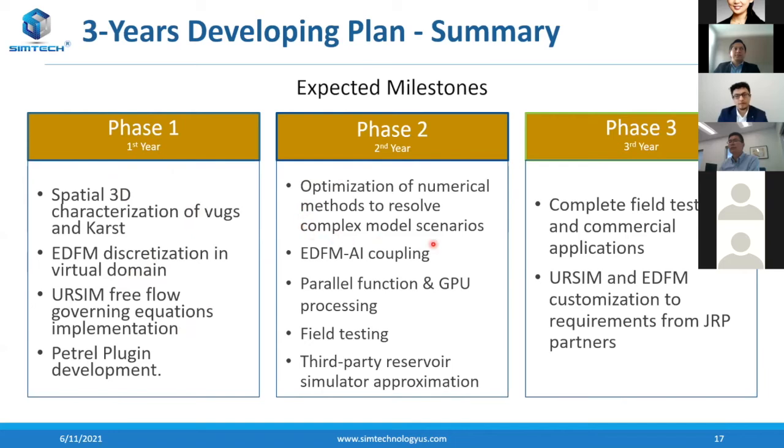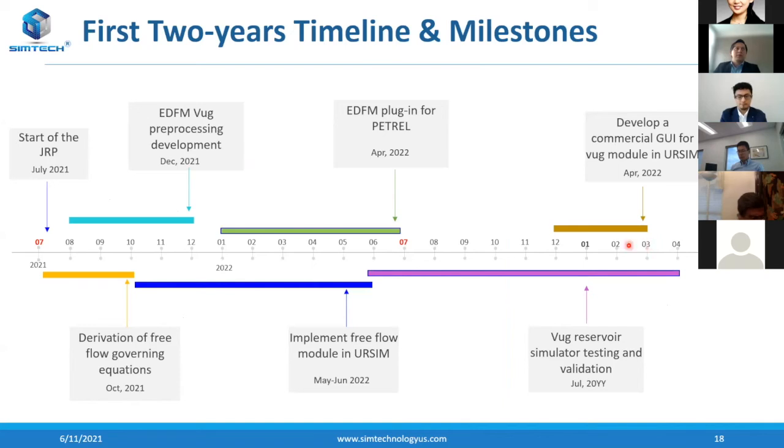In phase 2, we plan to optimize the numerical methods to resolve the complex modeling scenarios that may arise. We plan to start coupling with our EDFM AI engines and to develop parallel functions and GPU processing for the different technologies, start and continuously perform field testing on the results and the products, and also start on the third-party reservoir simulation approximation, so that in phase 3, we will complete all field testing and commercial applications, and also focus on specific URSIM and EDFM customizations regarding the requirements of the JRP partners. These are the first 2 years of the timeline with the most essential milestones.